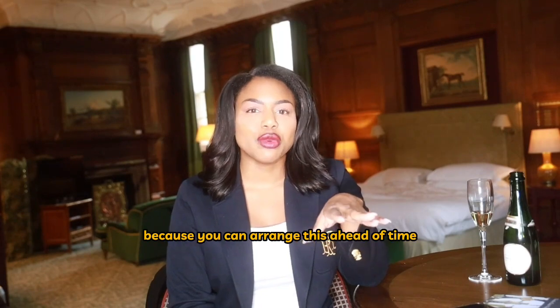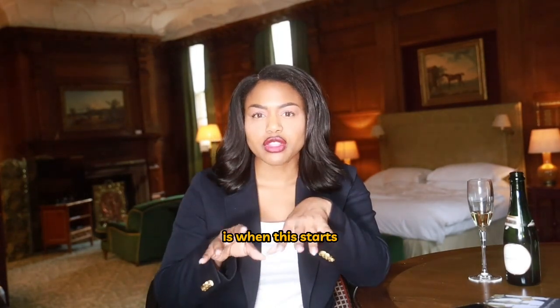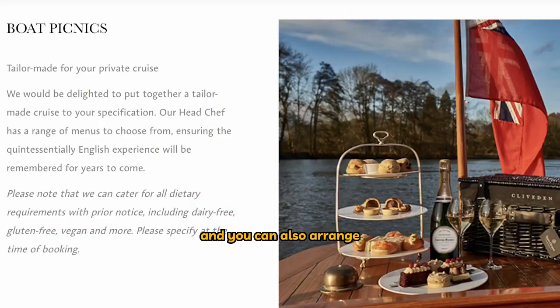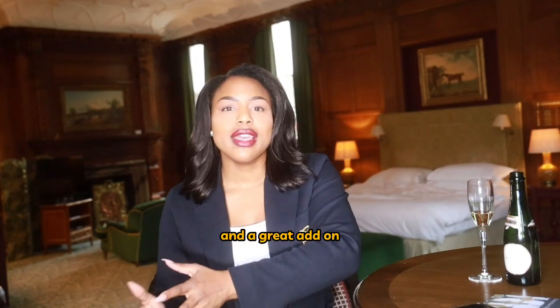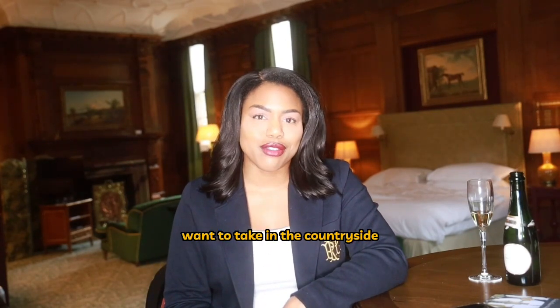And it's really special because you can arrange this ahead of time. From about March 24th is when this starts. The weather is more conducive for getting out on the water. And you can also arrange to have a private lunch while you're on board as well. So it's really special, very unique, and a great add-on when you're here in the springtime and just really want to take in the countryside from the water.